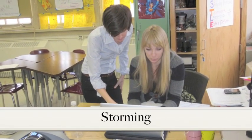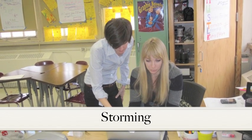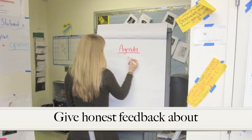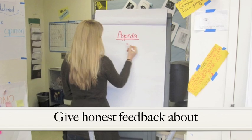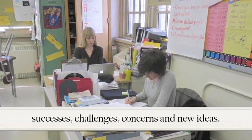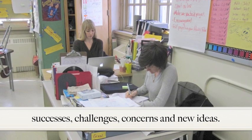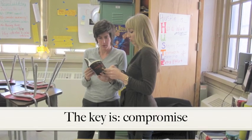Our meeting for Bruce Tuckman's second stage of team building, storming, was held in early October, after we had a few weeks of warming up to one another's teaching, and we got to know the students. The forming stage is meant for individuals to give honest feedback. This is where the team discusses successes and challenges in the classroom, or any concerns and new ideas, and it is in the storming stage that teams should reach a compromise.